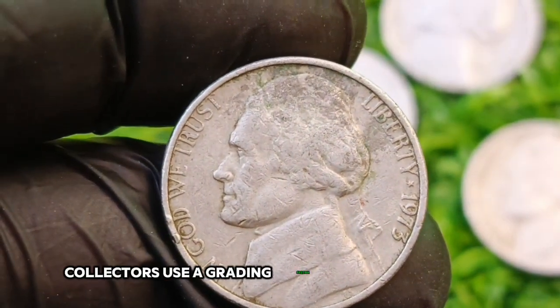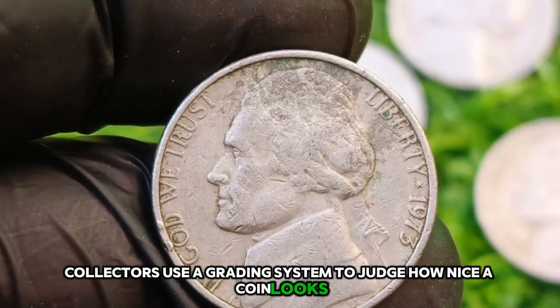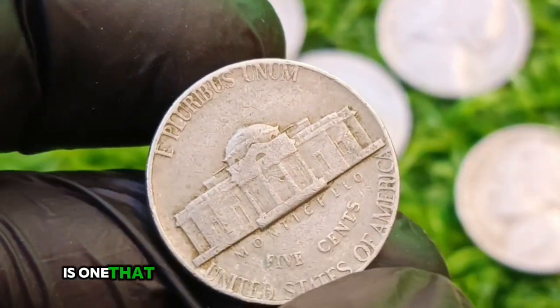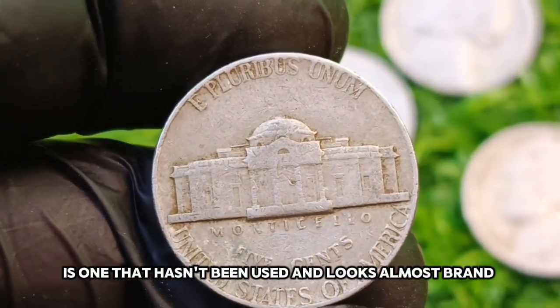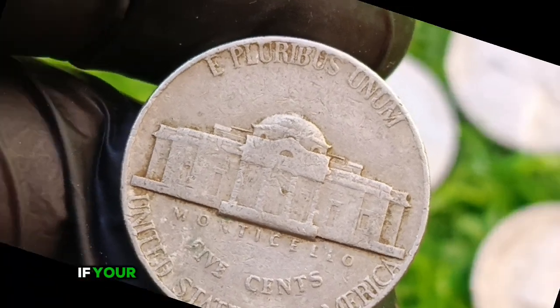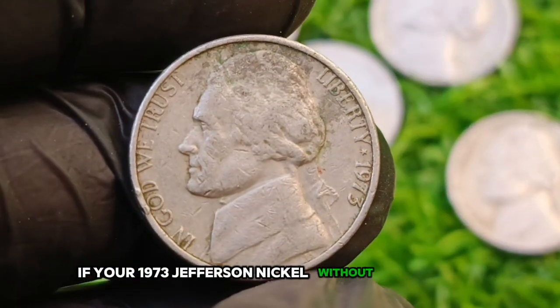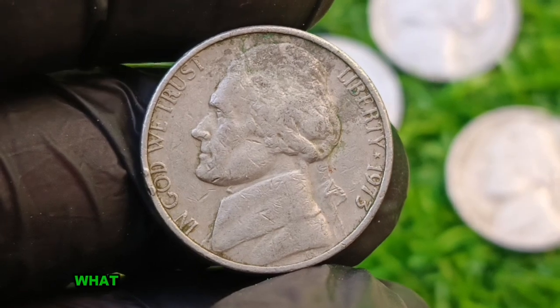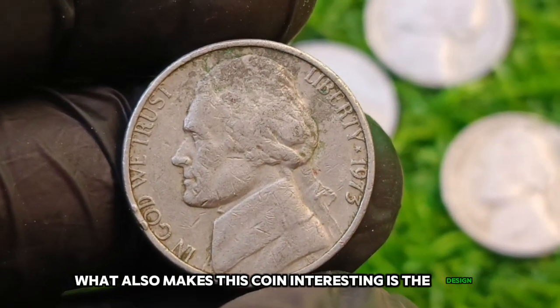Collectors use a grading system to judge how nice a coin looks. A coin in mint state or uncirculated condition is one that hasn't been used and looks almost brand new. These coins are the most valuable. If your 1973 Jefferson nickel without a mint mark looks this good, it might be worth a lot. What also makes this coin interesting is the design.